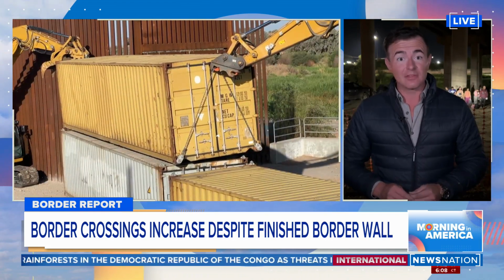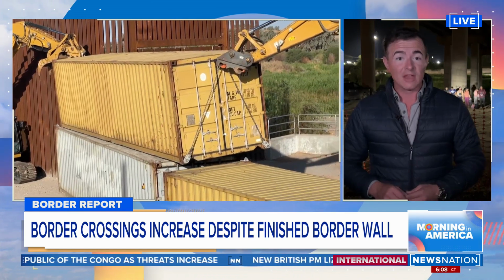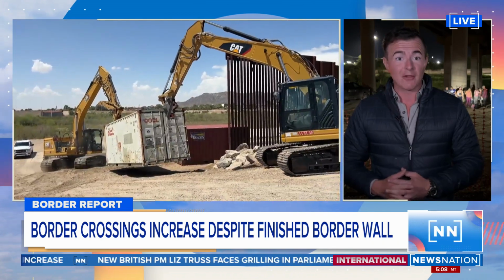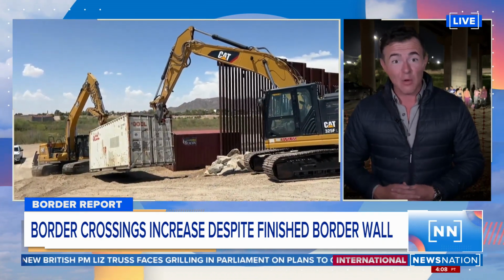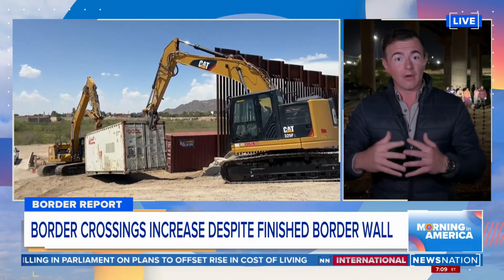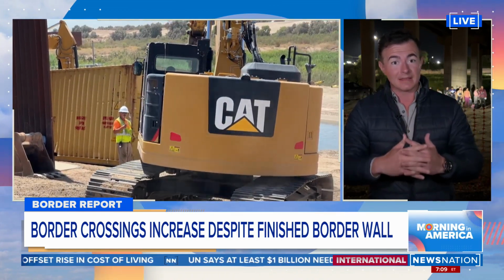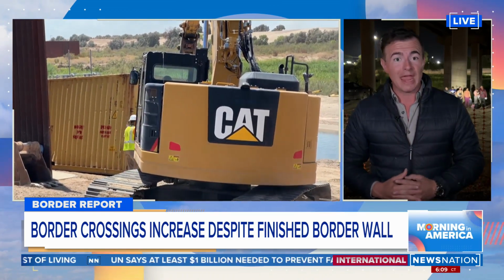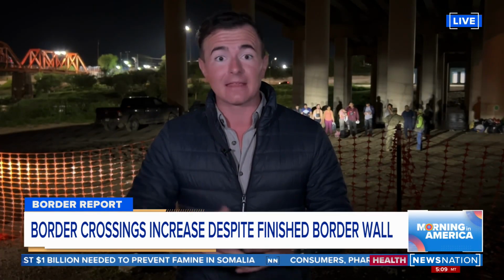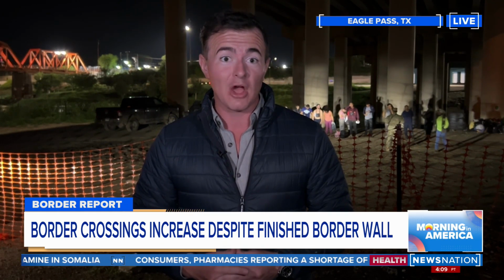It depends who you ask, though, in terms of the efficacy of this and what the goalposts actually are. Some say that the goal of filling in all of these gaps is to try and deter migrant crossings. So far, that has not worked. But those who say that the goal is to channel the migrants and get most every crossing to happen in the exact same area to make Border Patrol agents more efficient, we have seen so far that has had an impact, and that is happening more so there. So it just depends who you ask, but still, a long way to go in Yuma.